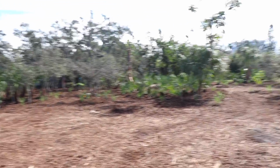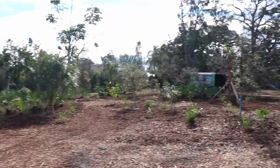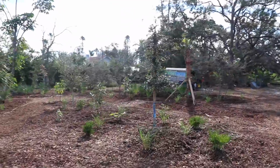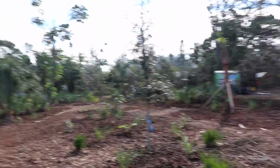And you can see we've been at it here for a couple hours this morning. I think it's 10:30 right now, so we've been going here for 3.5 hours solid. Got a lot of the mulch spread.